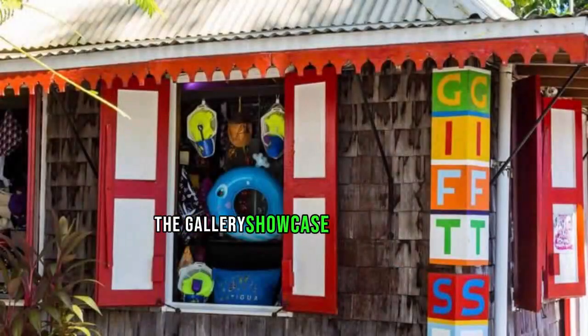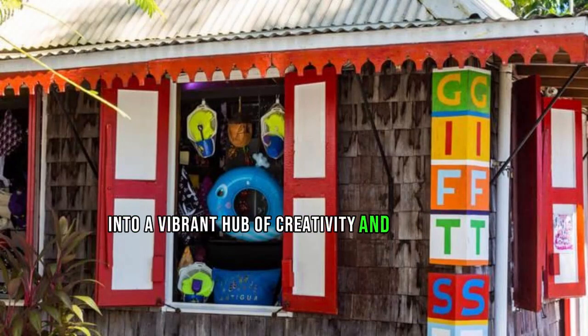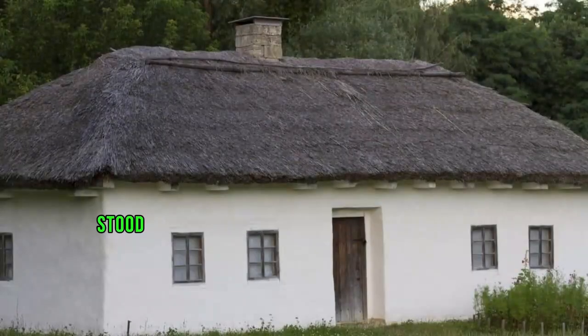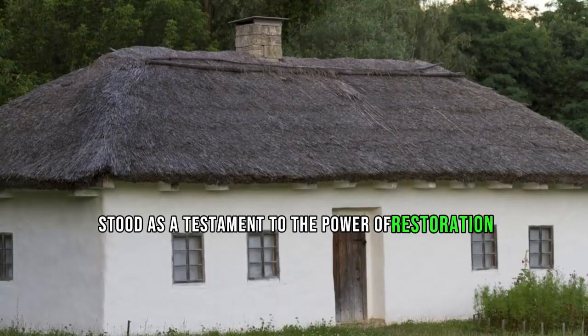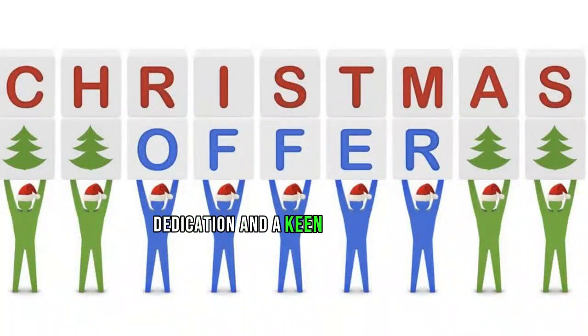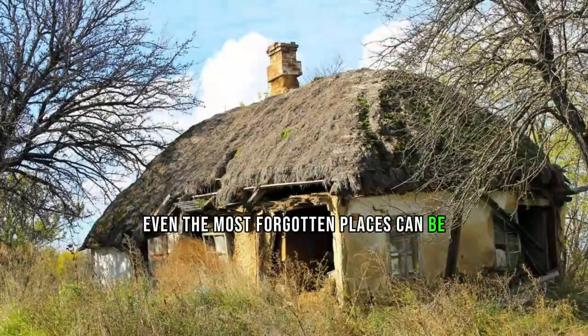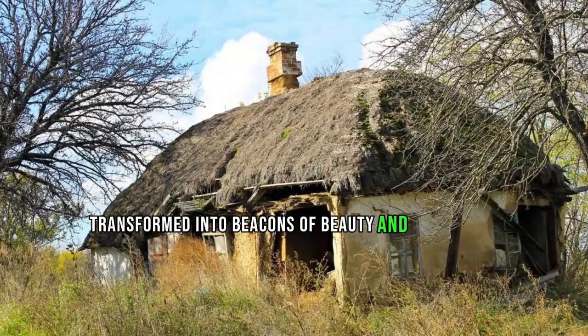The gallery showcased local artists and their creations, transforming the cottage into a vibrant hub of creativity and inspiration. Art lovers flocked to the cottage to admire the works of art, appreciating the harmonious blend of old and new. Clara's cottage stood as a testament to the power of restoration, proving that with love, dedication, and a keen eye for detail, even the most forgotten places can be transformed into beacons of beauty and inspiration.